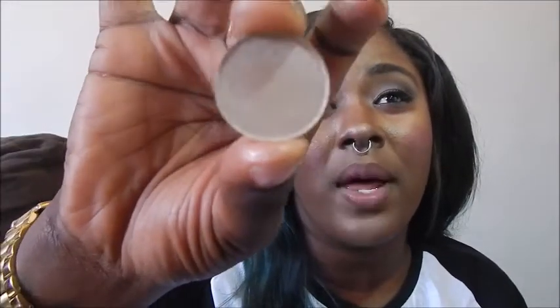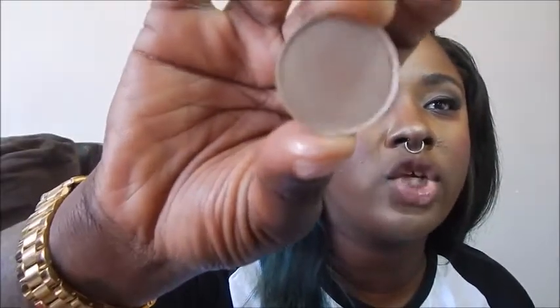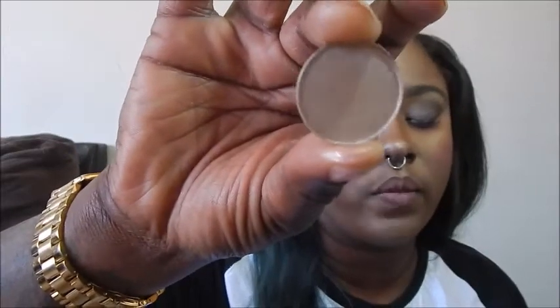Retrospeck is not oatmeal, but a champagne shade, but it's not too beige. It's more on the brownie beige side. It's not that bright, and it does have some shimmer in it. The next shade is Stars and Rockets, which is a beautiful purple. I really bought this for springtime. And that has a slight sheen to it.